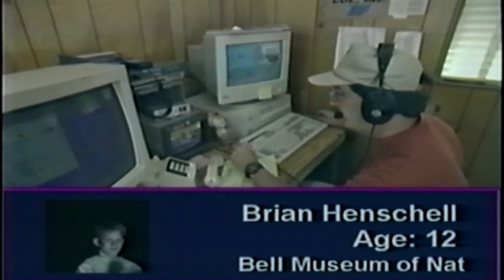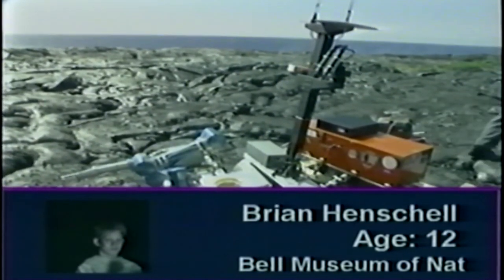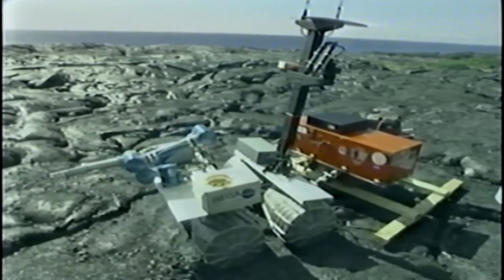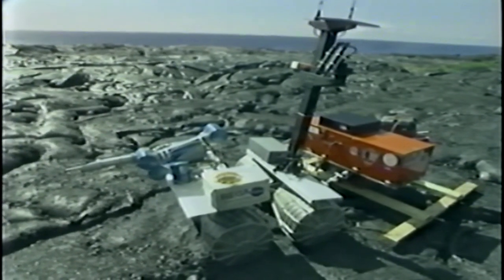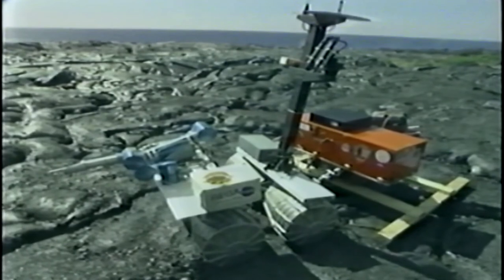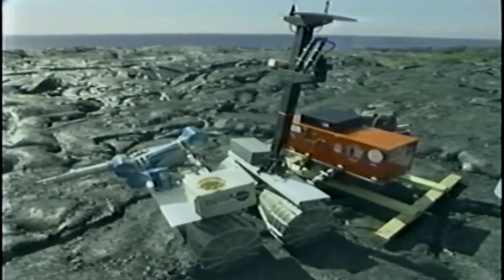Brian, are you there? Okay, Brian, hold on a second. Let's see if we can get, there we go, a picture of the rover up. Oh, one of our engineers running out of the view. Okay, Brian, why don't you go ahead and hit the deploy arm command for me. Did you hit the command, Brian? Okay, there it is. I saw it.